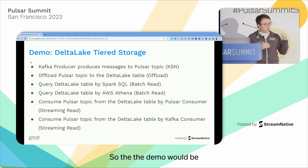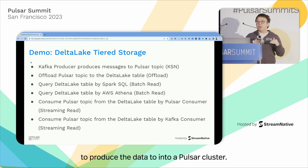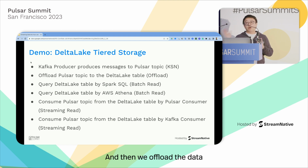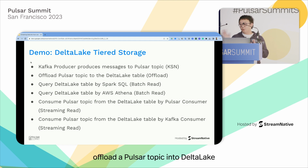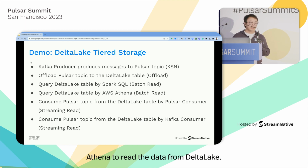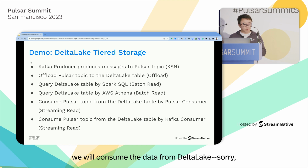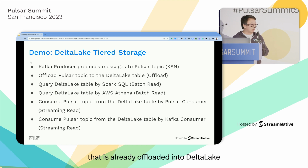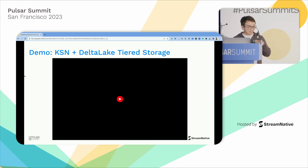The demo would be that I use a Kafka producer to produce the data into a Pulsar cluster. That is a demonstration of Pulsar supporting the Kafka protocol. Then we offload the Pulsar topic into Delta Lake. Then we demonstrate using Spark SQL and AWS Athena to read the data from Delta Lake. And lastly, we will consume the data from the topic that is already offloaded into Delta Lake by using a Pulsar consumer as well as a Kafka consumer. I did a lot, but hopefully I can finish that in a couple of minutes.